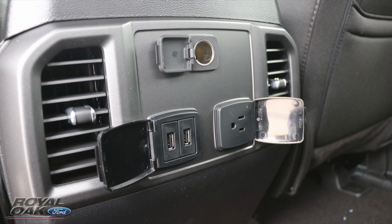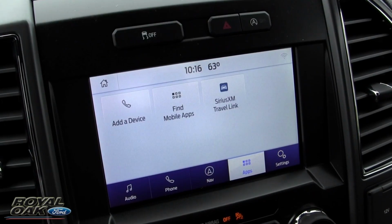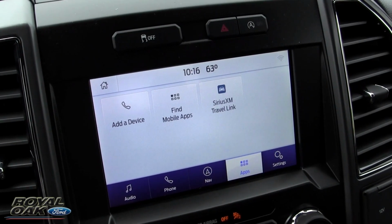Stay connected on the job and on the weekend with Sync 3, Apple CarPlay, and Android Auto technology.